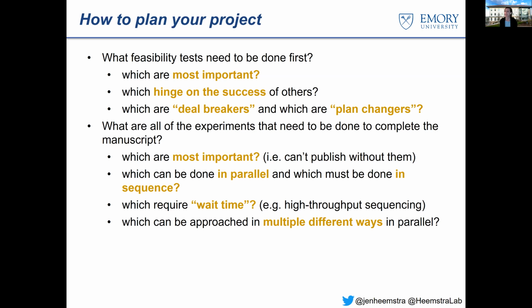And which ones have to be done in sequence, where you have to gather data from one experiment before you can move on to the next one? And think about which ones require wait time, where you're going to have to maybe prepare some samples or run an experiment and then send it off to a core facility or to a company and then wait for weeks or maybe even months before you get your data back, and where you're going to have really a large downtime that you're going to need to fill.